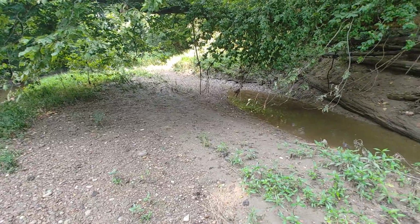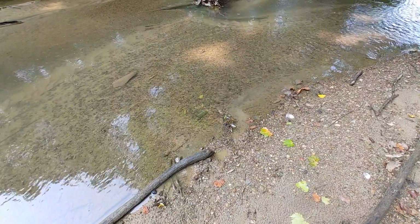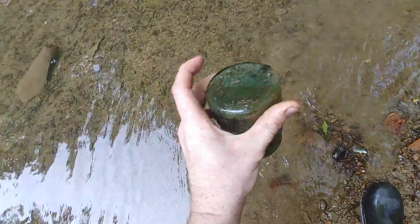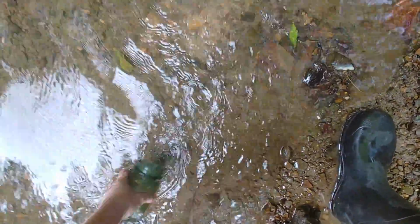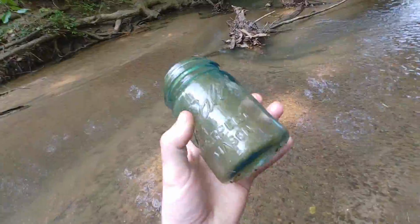I'll turn the camera back on if I see anything. Well, guys, we have our first good find. And it's not soda, but it is an intact Ball jar by the looks of it. And it does look older. It might not even have a number on the bottom. Oh yeah, it does. I think it does. Number 3. Yep, number 3. I think it's always the odd number ones on Ball jars that are hard to find. Yep, clear as day, number 3, Ball jar.